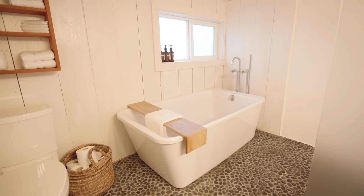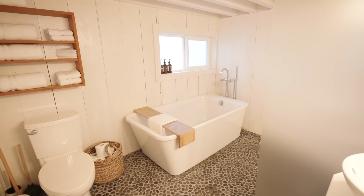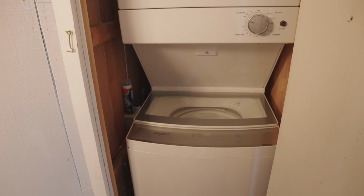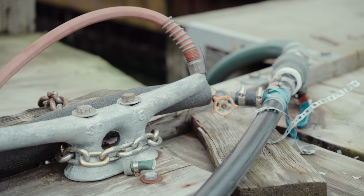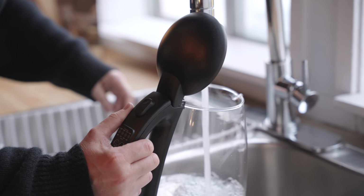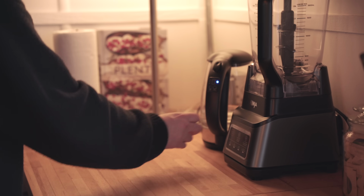And then I was able to put in a window, so you can open the window and get fresh air. The washer and dryer is facing into the bathroom, so it's hidden, which is really convenient. I'm connected to city water, so that makes it easy to live, right? I have water that comes in when I turn on the tap, and I have electricity that I plug in to the marina, which is great.